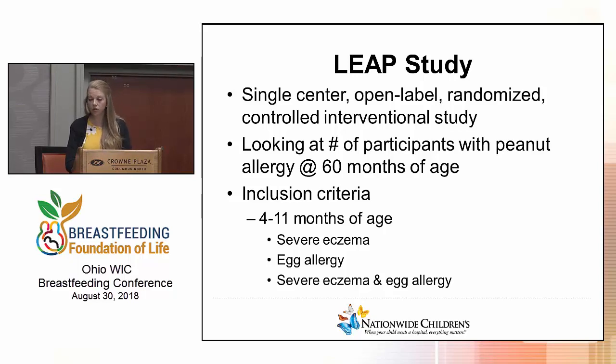The inclusion criteria were you had to be between 4 and 11 months of age, and have either severe eczema, egg allergy, or both severe eczema and egg allergy. Severe eczema was self-defined, so you either had to have frequent use of topical steroids or parents describing just a really bad rash. And then egg allergy was defined as a skin prick test with a 6 millimeter or larger reaction on the arm if you didn't have egg ingestion. And if the infant had eaten egg, then the size of the reaction was 3 millimeters. Those two were considered egg allergy.